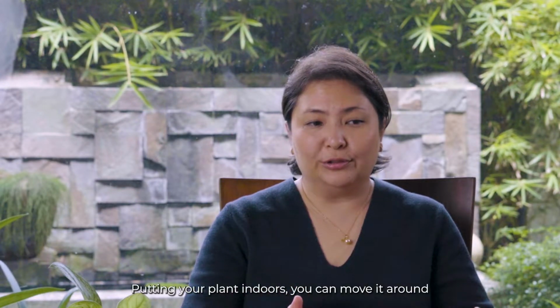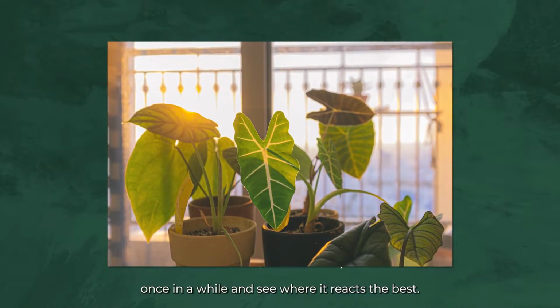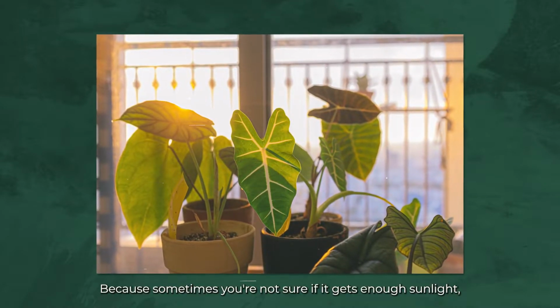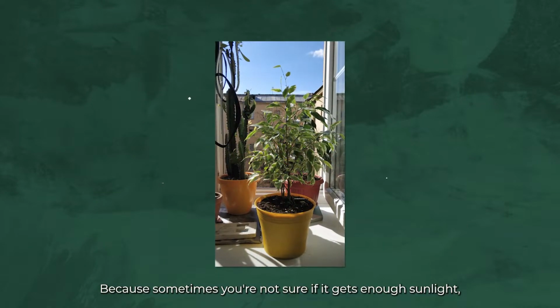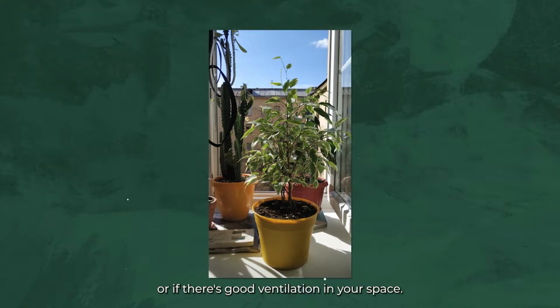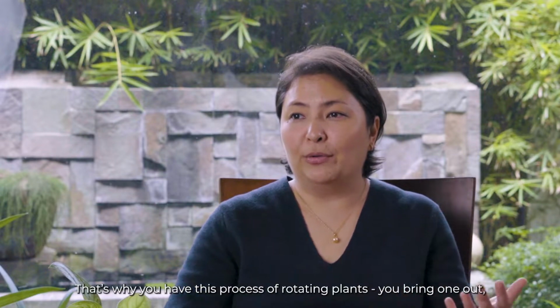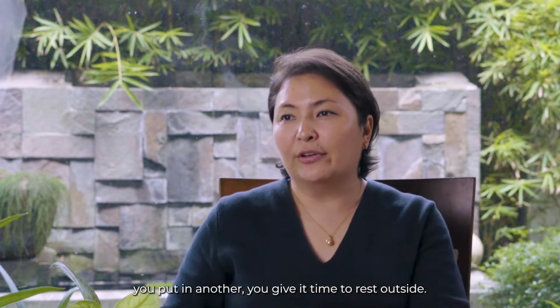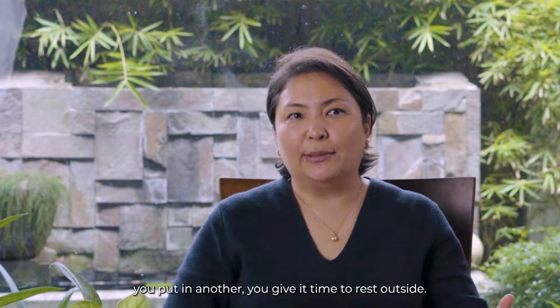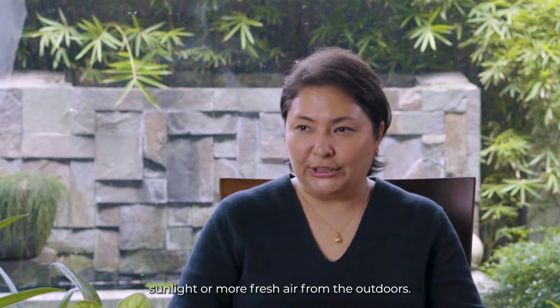Putting your plant indoors, you can move it around once in a while and see where it reacts the best, because sometimes you're not sure if it gets enough sunlight or if there's good ventilation in your space. That's why you have this process of rotating plants. You bring one out, you put in another, and you give it time to rest outside, because probably you can get more sunlight or more fresh air from the outdoors.